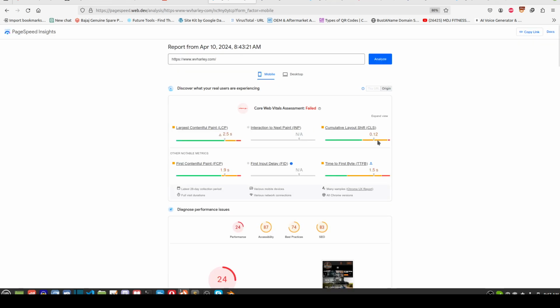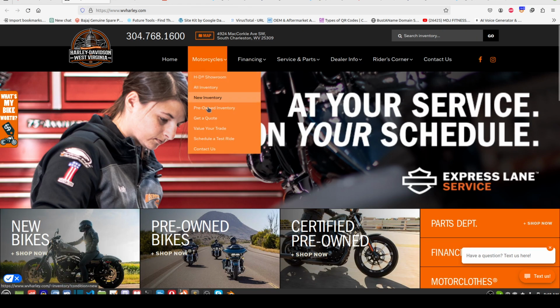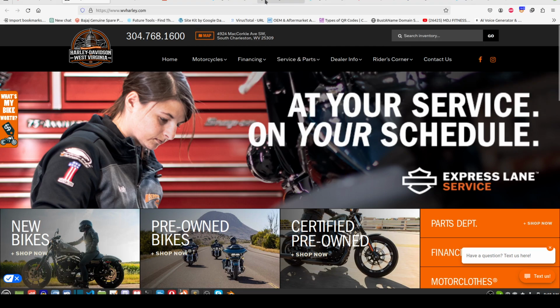And then you've got your load times. This website takes 6.3 seconds for the first content paint. If the first content paint's not in under a second, Google's not going to be able to view all the content on the site. They're going to limit how often they come to the site, and they're going to limit how deep they view the content. So all these links are not even getting picked up by Google because the site's too slow.